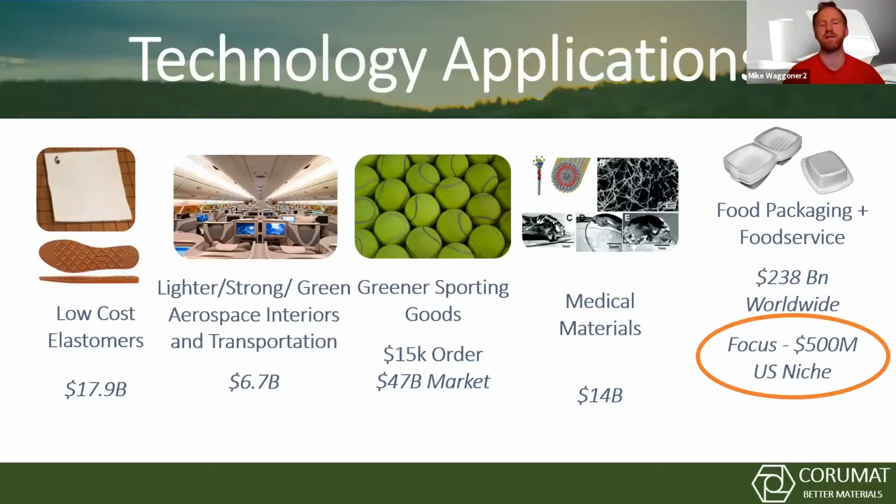So I've been at this for a long time and raised a bit north of $5 million worth of grants and a couple million in investor money. And so I've done projects in sporting goods, airplane parts, medical materials, a couple different areas of food packaging. And we've ended up focusing on food packaging, and most specifically on a niche.